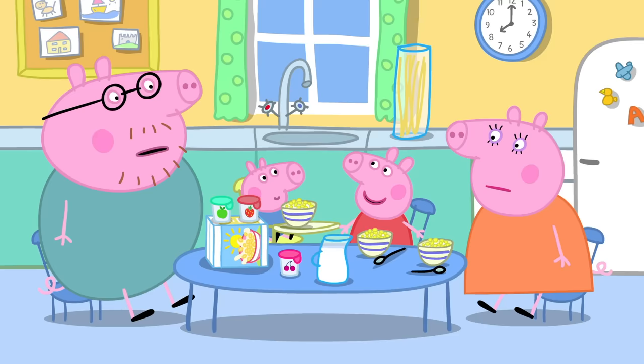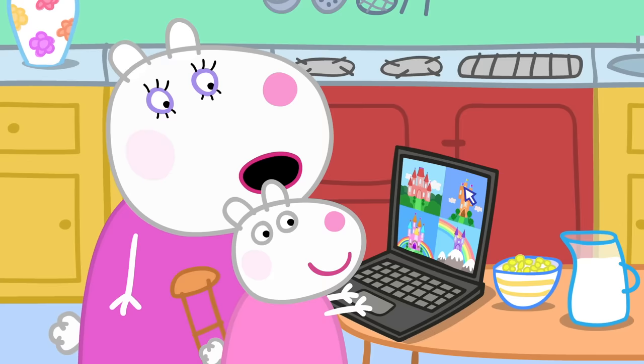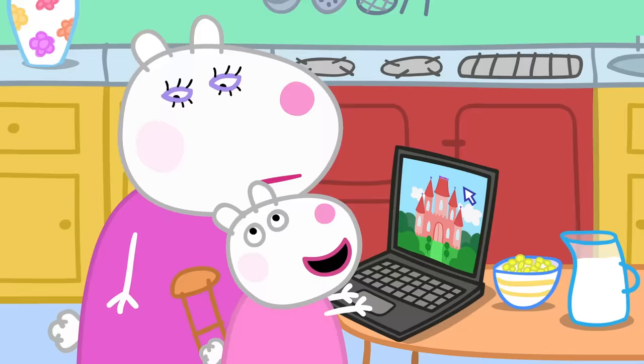I see. Right. It is breakfast at Susie Sheep's house. Madame Gazelle told you to make a real fairy palace? Yes, with all the little fiddly bits.